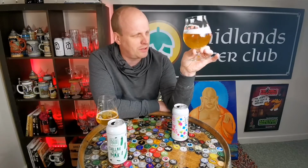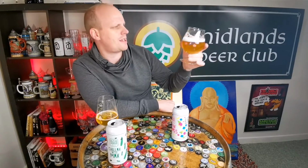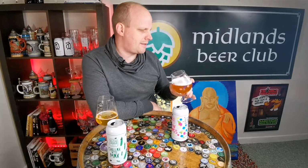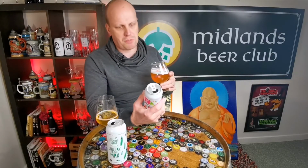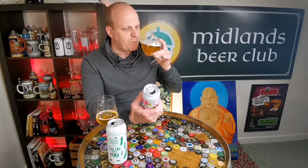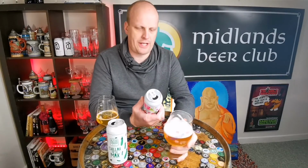Yeah, let's give this one a little look-see. Nice hazy complexion, not overly hazy. Low to medium carbonation and a nice thick dense head of white foam. Not hugely dense, it is only 4%. It says the body on this is 1 out of 5. It certainly isn't 1 out of 5.